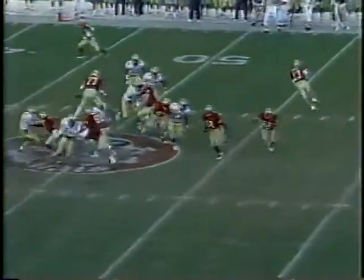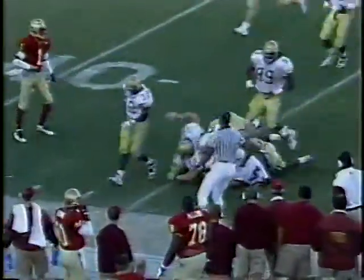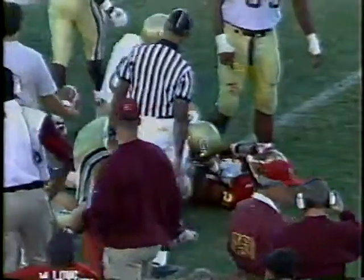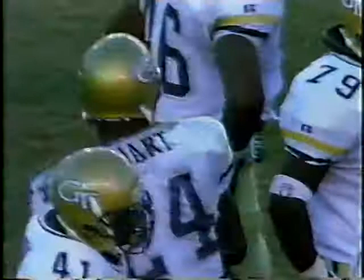Slot to the left, and the toss now is to Dunn, who's coming around in that direction. And he has met at the 46-yard line of Georgia Tech. Stewart was there along with a host of his teammates. Stop is made by number 24. This Georgia Tech is a pretty good tackling football team. You know, you never seen them break too many tackles.